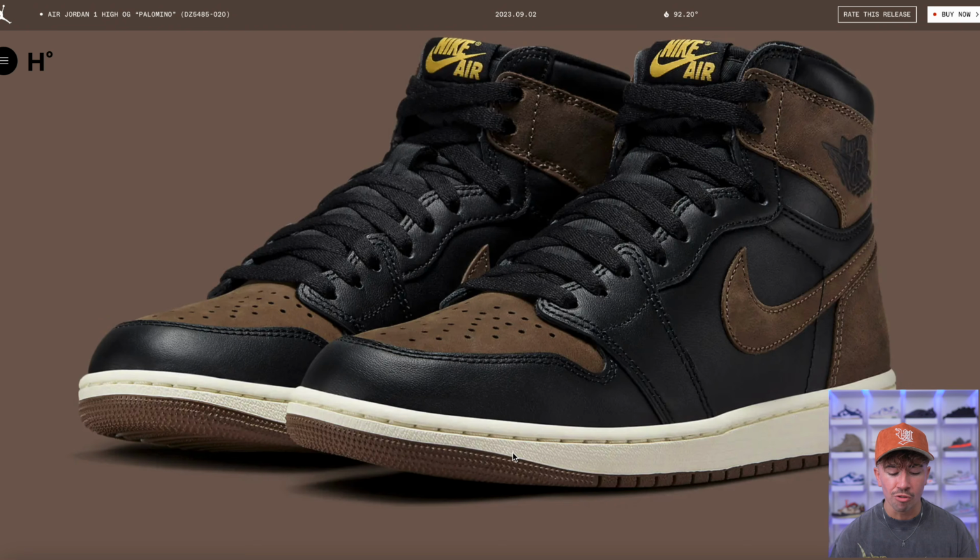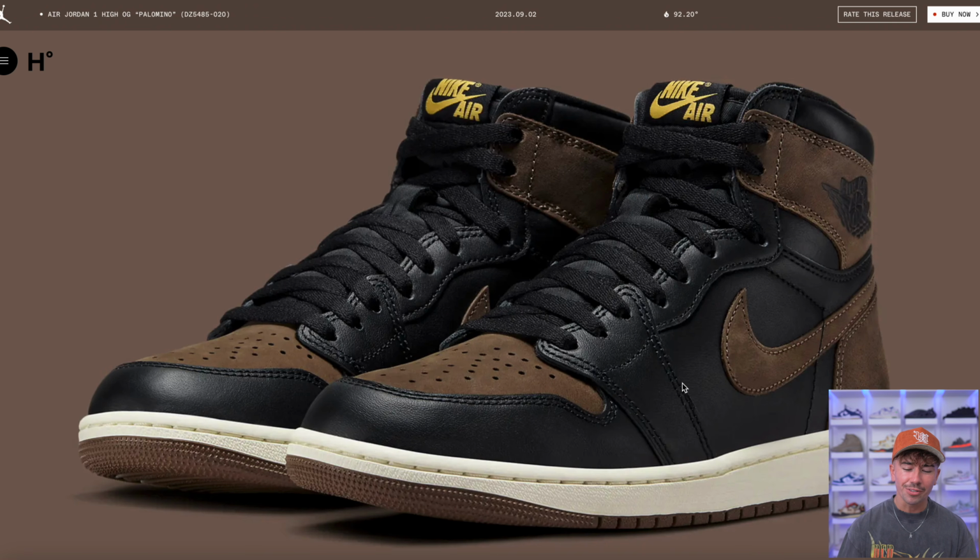It's basically just all over black leather with mocha brown suede overlays like the toe box, the Nike swoosh, and the back tabs. And the one freaking detail which I'm really not a fan of is the Nike Air branding coming in this yellow color for some reason. It just really throws all of the earth tones that this shoe comes in just out of whack. If you're liking this pair of ones, these are going to be dropping on September the 2nd.